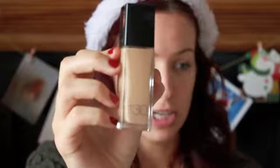So today I'm just going to use Maybelline Fit Me foundation. I'm using the shade 130. I've only used this a couple of times, so we'll see today how I like it. I'll shake it up, put one pump on the back of my hand there, and I'm going to use my Real Techniques Expert Face Brush. So that's it there. Sometimes I just use my fingers.